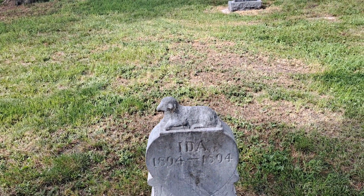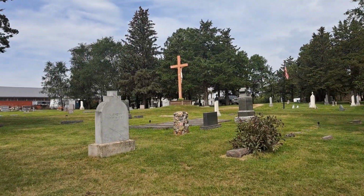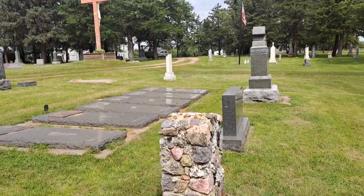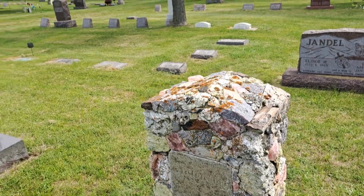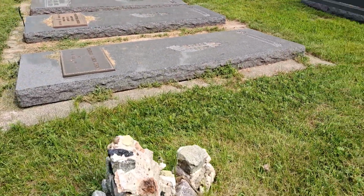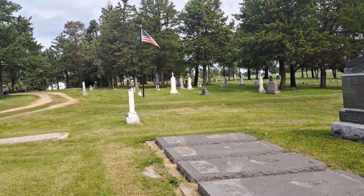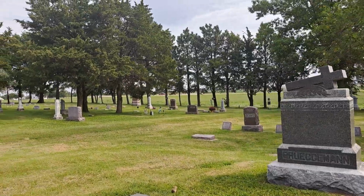Pootman is the name. Ida. Got a little lamb on there. We'll jump over here. There's one that looks like a bunch of bubble gum all stuck together here. It's made out of rose quartz and all kinds of petrified wood and all cemented together. That's an interesting stone right there. Both ends too. This one's kind of falling apart right here. Mother, 1904. Kind of interesting. You get a little more personal aspect of making the stone there, it looked like.